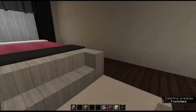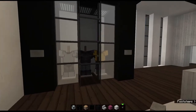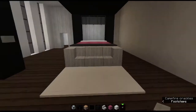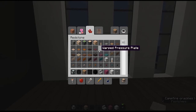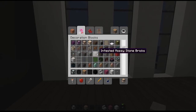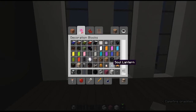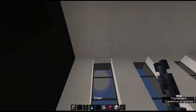Okay, so with the closet, we don't need to have any type of dresser. We don't need to have a little bureau, so we're safe from that. I'm thinking of just a weird design with chains and lanterns in front of this here. Ooh, we can make it blue.